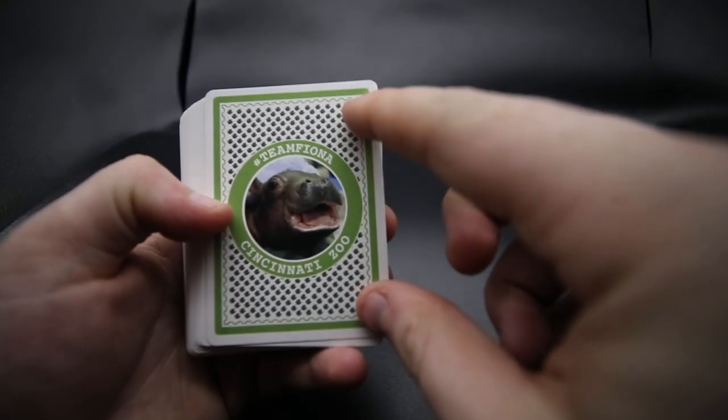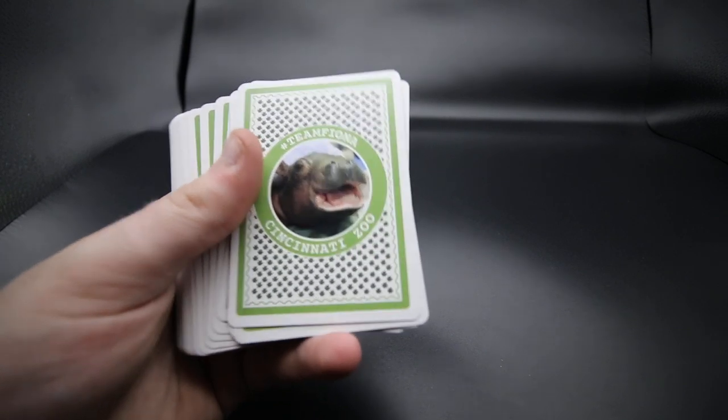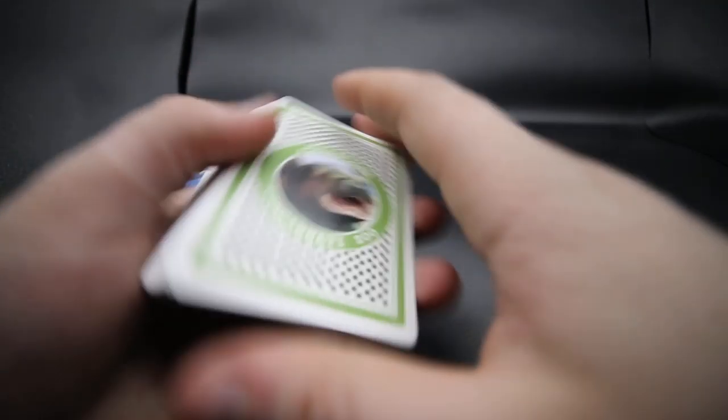Now, this is the back design. It's got these little kind of footprints and then a green border. It is a one-way back, and it's got a picture of Fiona there, and it goes Team Fiona Cincinnati Zoo. So it's quite cool that you kind of get that. It's a little bit different.